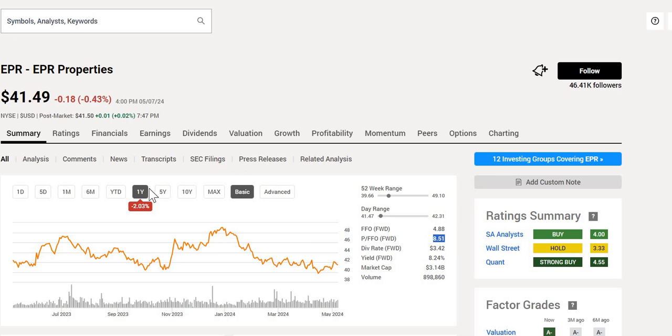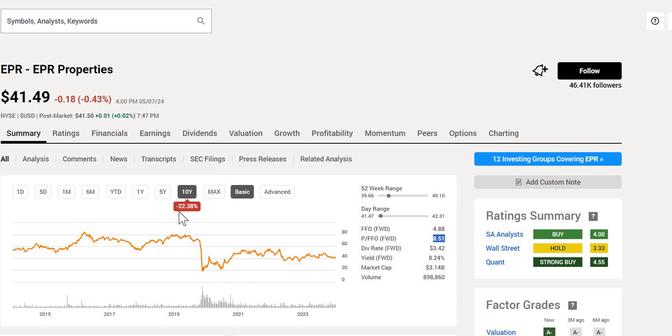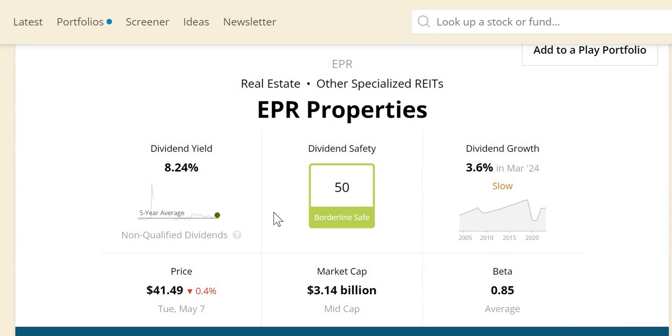on a forward basis. Now, over the last year, it is down around -2%, and if you've been a shareholder over the last 10 years, you would be down -22%. Bear in mind, it doesn't include dividends reinvested, though we can see a fairly long-term poor performance. So let's dive in. Is there some strong undervaluation in today's episode?